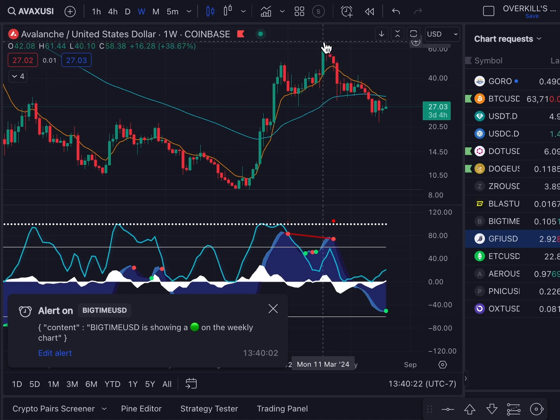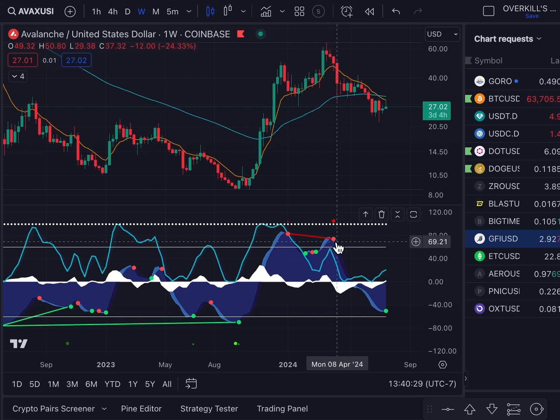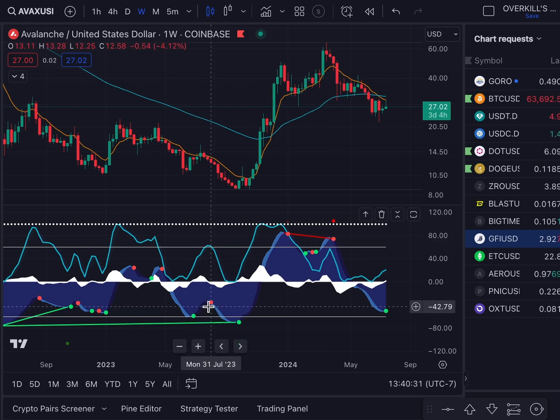So if you had 10 grand up here, you now have 4, because you decided to hold through that green dot, or you decided to hold through that red dot. You guys got to listen to the indicator. When the dot comes, you got to get out. We got to lose quickly.